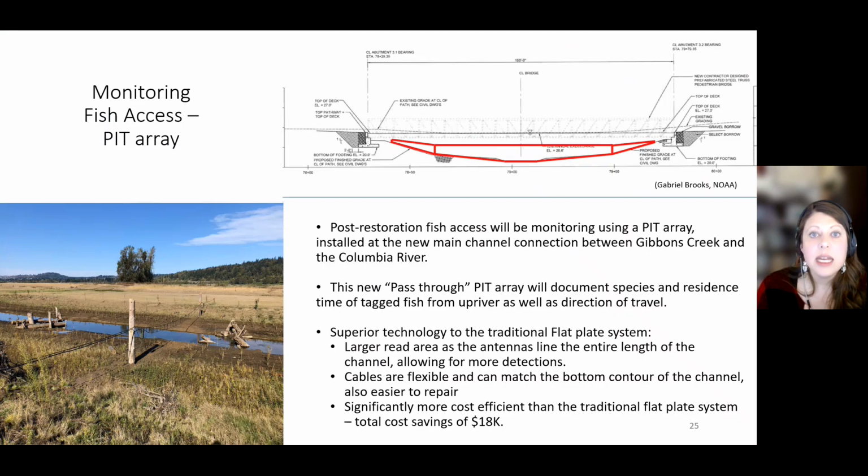The one innovative thing about our PIT tag array is that it is a flexible cable. Instead of having a hardened cable or essentially a PVC pipe array, it is just a flexible antenna across the entire channel. This is going to allow us to fix the PIT tag array more frequently and more affordably. We have a lot of wood moving in and out of the system, and so these PIT tag array areas can be very problematic. So we chose this flexible antenna because, one, it was more affordable, and also it allowed us to fix the antenna more quickly and more affordably. We're really excited to get this online.